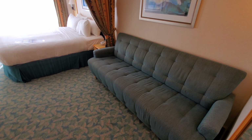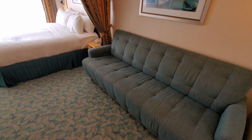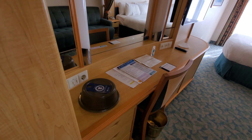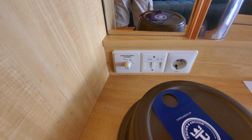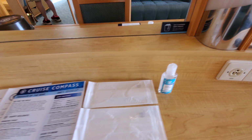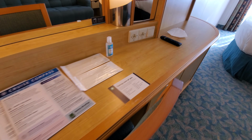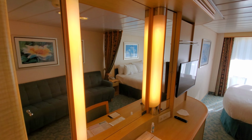You've got a full sofa on the right hand side here. Sofa does not pull out to make a bed, that I can tell. And then over on the left, you've got your desk area. Across the bottom here, you've got your European outlet, your announcement control. Over on the other side, you've got your US outlets and light switch. You've also got a large mirror, vanity lights.